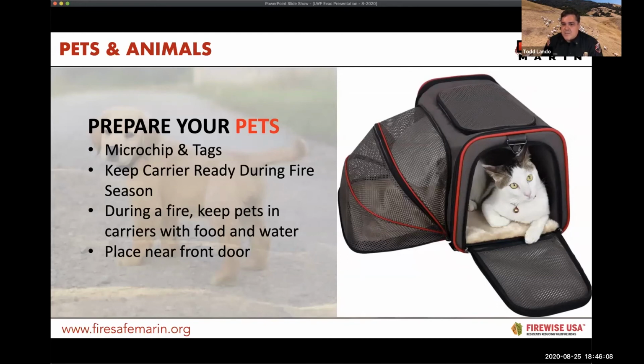We recommend keeping a carrier. In fact, this one in particular, I think is great. The picture is from Amazon.com. This carrier is portable. It's soft. You can keep it by your front door. It has a little annex where you can put food and water. And I'm here to tell you, when you receive the evacuation warning or you just smell smoke in your neighborhood, catch your cat. Put them in this carrier. They're not going to like it.